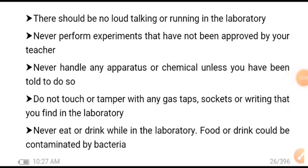So, never eat or drink while in the laboratory. Food or drink could be contaminated by bacteria. You have to understand that. Don't do it just because a teacher is nearby, but you have to know that all substances in the laboratory are already contaminated by what? Bacteria.